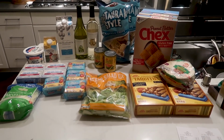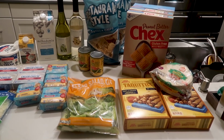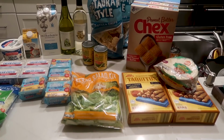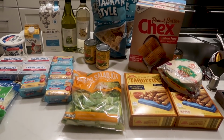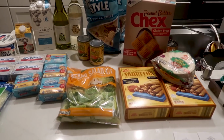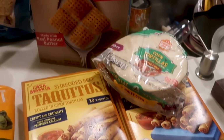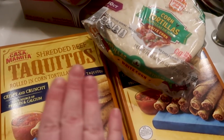All right, here is the Aldi haul, y'all. This is actually two grocery stores. It's Publix and Aldi. I've got it mixed together, but I will tell you as I go through it. The total from Aldi was $36, and the total at Publix was $8.30.